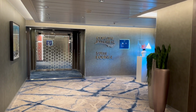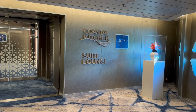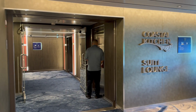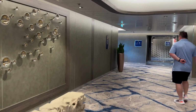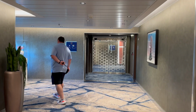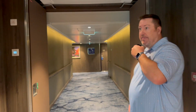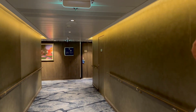And on deck 17 is going to be the Suite Lounge and Coastal Kitchen. So if you are a suite guest, you will be able to eat your meals in the Coastal Kitchen. And deck 18 are your really nice suites. And there is also a sun deck just for suite guests. Now these are just suites here. And no, we're not staying here.